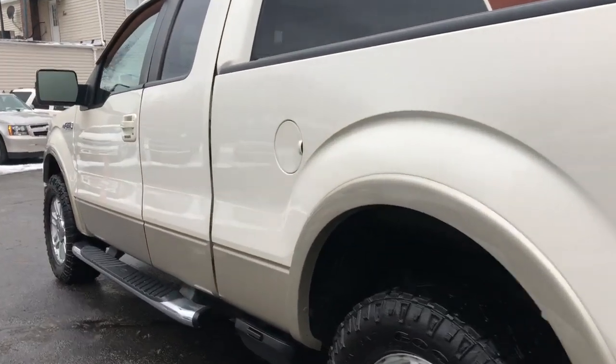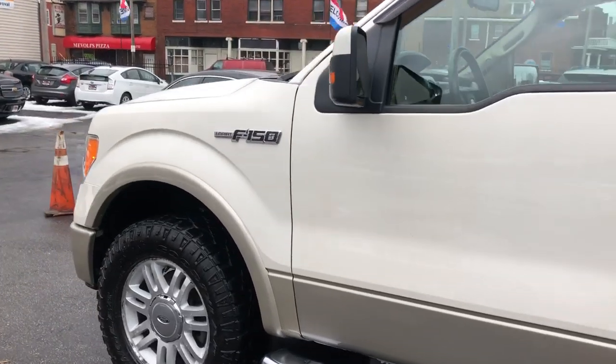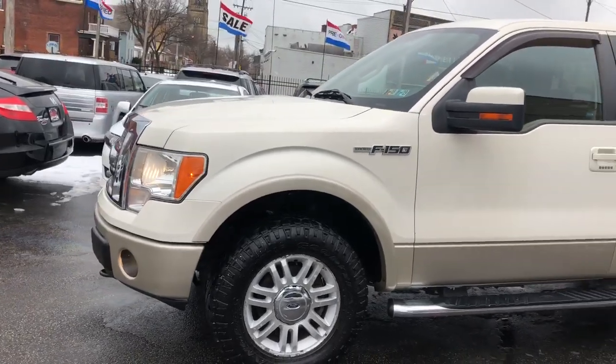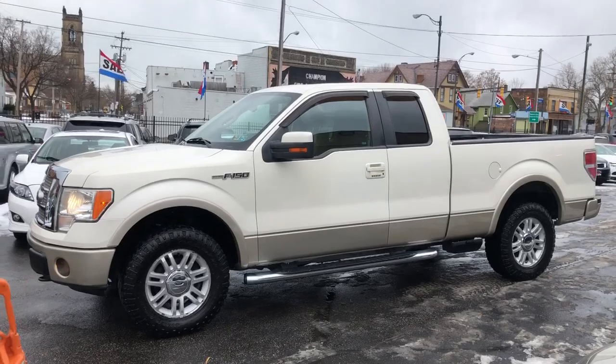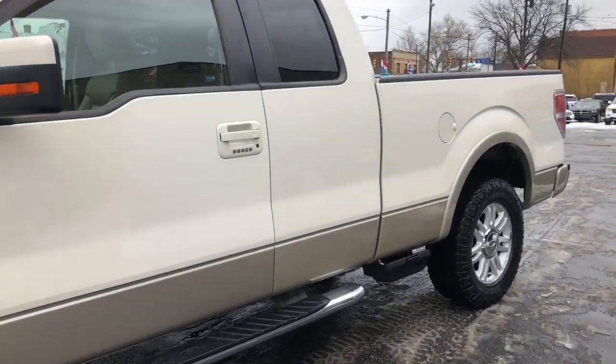Look at the body on this truck, how nice it is. It's extremely clean. It's come out of Pennsylvania, recently inspected, service contract included, of course, like all of our other vehicles. You're going to get 3 months, 4,500 miles over the complete drive line. This will qualify for guaranteed credit approval.